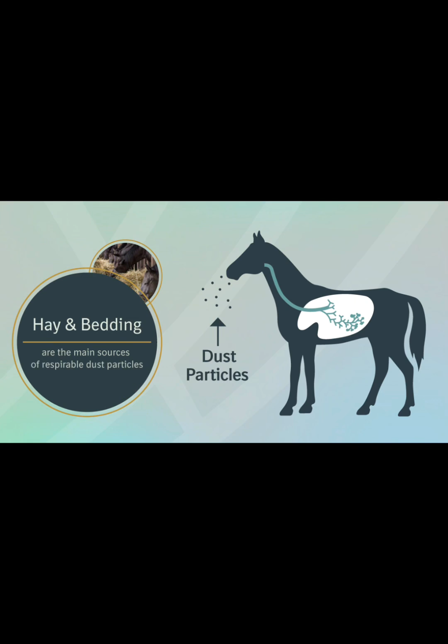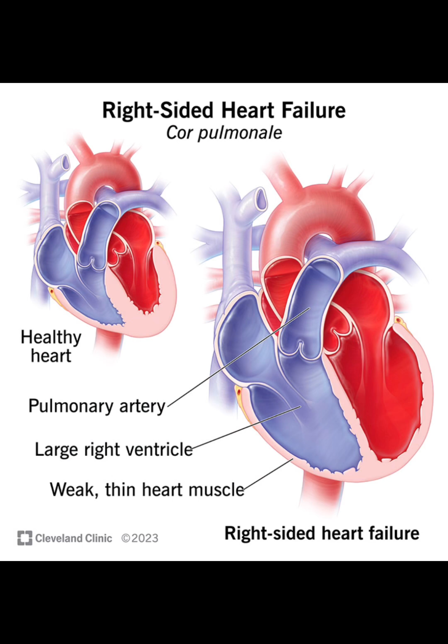Rarity. Severe asthma, SEA, affects around 14 to 17% of horses in colder climates, more commonly in senior and adult horses. Mild-moderate asthma, MEA, affects 68 to 77% of pleasure riding horses and 80% of race horses. Fatality rate. Luckily, this condition is rarely fatal in horses.